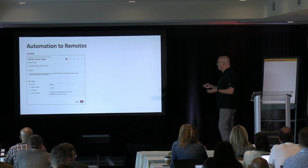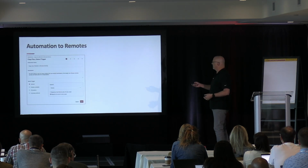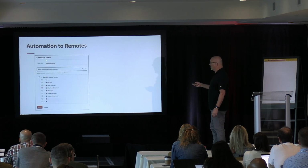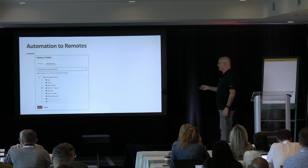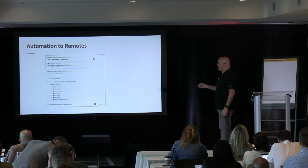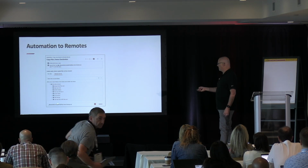So what I did is I set up a copy. There we go. Copy from remote to remote directly. I set up the interval for weekly. I chose a remote server instead of this site, my demo Dropbox account, and here's files from Division A. For the destination, a different remote server, my Box account, and files from Division A.